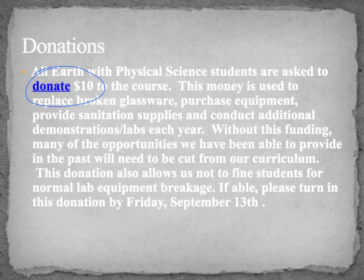maintain our lab resources. Since our class is so broad, so many different topics to cover, the lab equipment is going to be very different. You know, the lab equipment for our chemistry unit can't be used for our physics unit. So we have to buy both sets of equipment, and that donation really helps keep our labs the best that they possibly can be. And you can give $10, you can give more than $10, you can give less. Whatever you give, I extremely appreciate. And if you can't give anything, I completely understand.